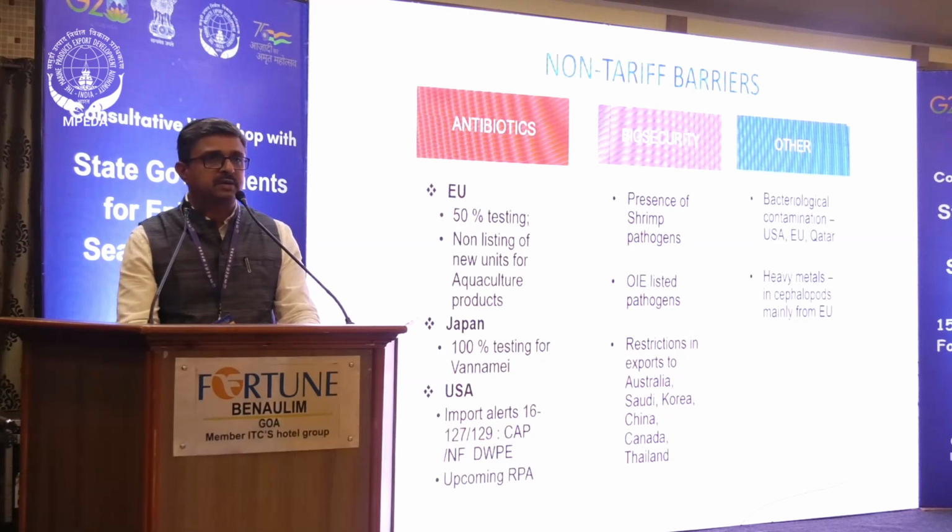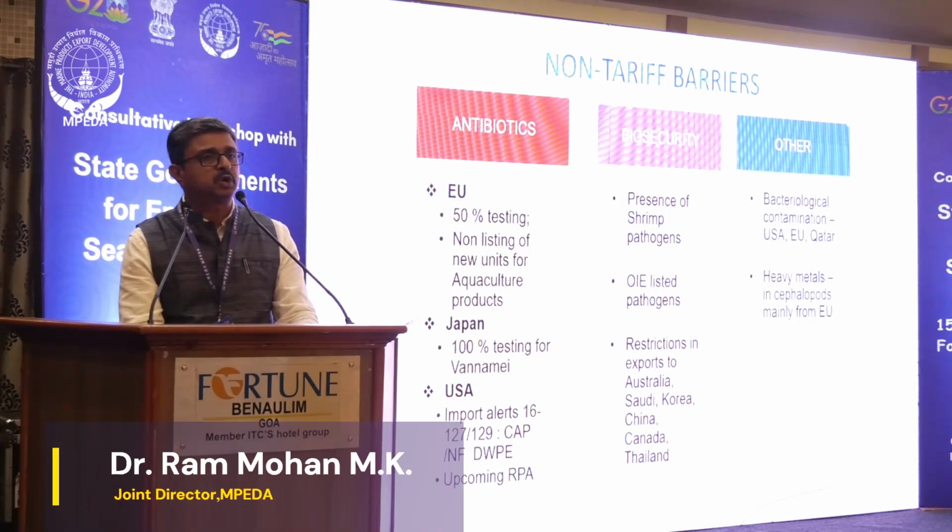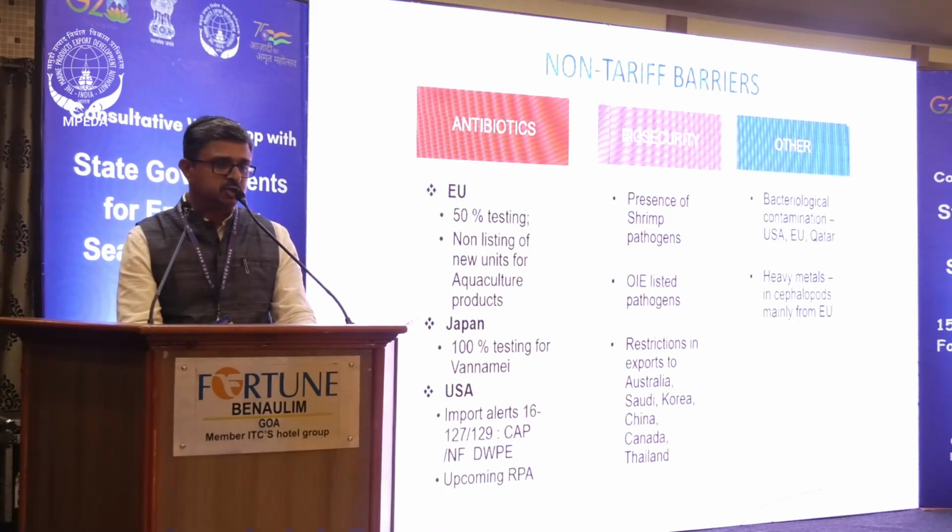As told by the Director in the inaugural session, there is an upcoming RPA, Regulatory Partnership Agreement, with the USA, in which major countries like Ecuador, Indonesia, and India are party to it, which also stipulates a lot of guidelines which have to be followed, so that the shrimp exported to the US market is safe for consumers.